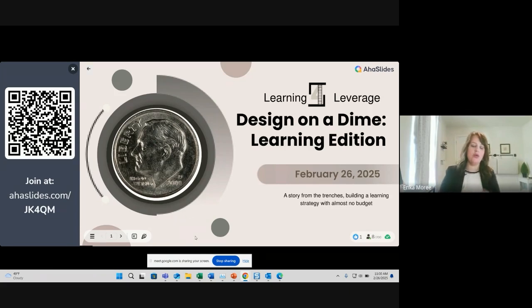We have the QR code to the left-hand side. We do have a fun little interactive quiz and a couple questions, so if you could jump in there. If you have your phone, you can go ahead and scan that QR code. If you're on a desktop, feel free to type into any web browser ahaslides.com/JK4QM.